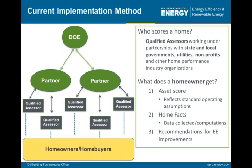So we want to make sure that there's quality assurance, and DOE obviously is not in a place where we can go and assess 5% of the homes that are being assessed; we can't rescore those. But if we can find entities that can do that responsibly, then that's something we'd like to move towards so that it can be provided in a wider range.